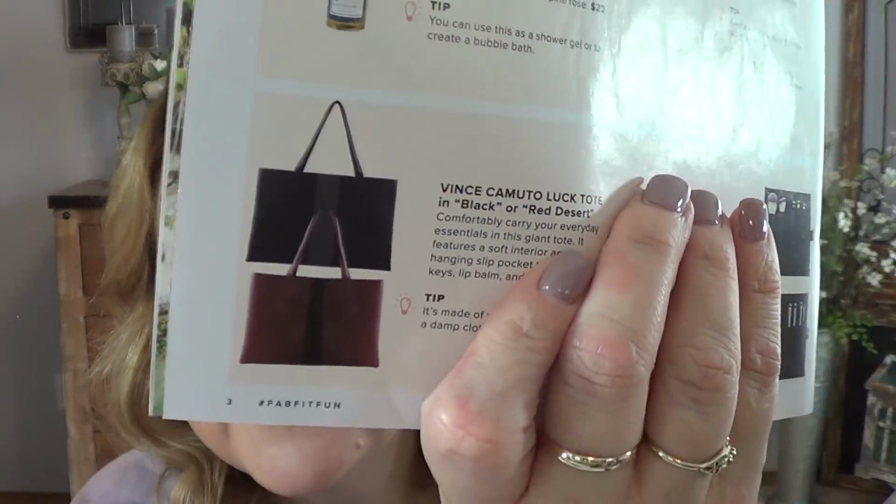I'm telling you what, if you order this box and you get the Vince Camuto tote, you need to tell me if you love it. I am very, very grateful to get this. But I mean, just look at it. Don't they look so pretty? They look so pretty. I seriously may order one just to see if I get it. But this I probably will gift to a friend because I have enough brushes to last me a lifetime.